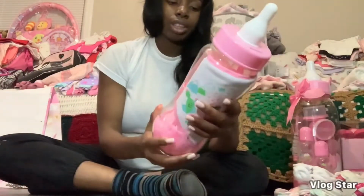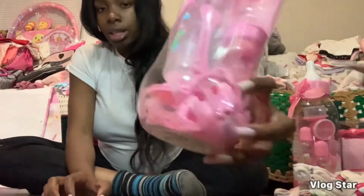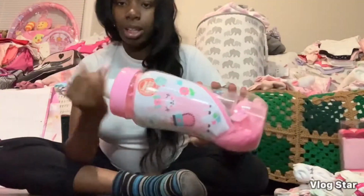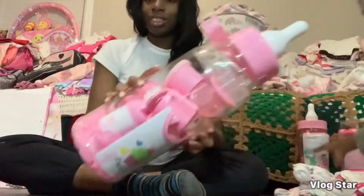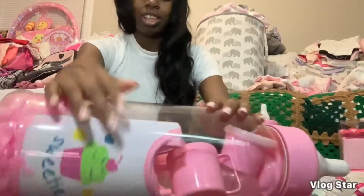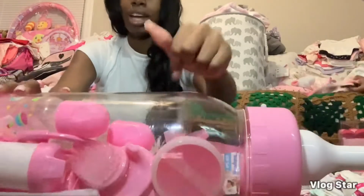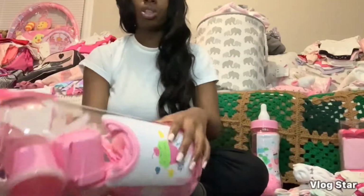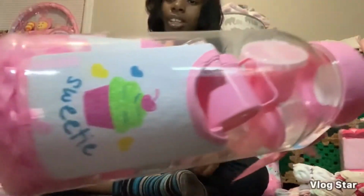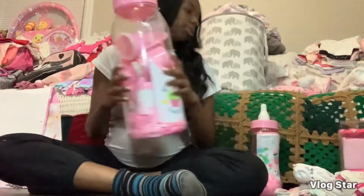It carries 2 bottles, a bottle cleaner inside. It's also a spoon in one of the bottles, and a bowl and a toy at the bottom. And she has the bigger one, the giant one, which has 2 bottle cleaners, a mini one and a bigger one, a brush right here, 2 bottles, a sippy cup in the back, a bowl, another bib, and probably something hiding in the bottom. I just can't tell, but this is the bigger version.